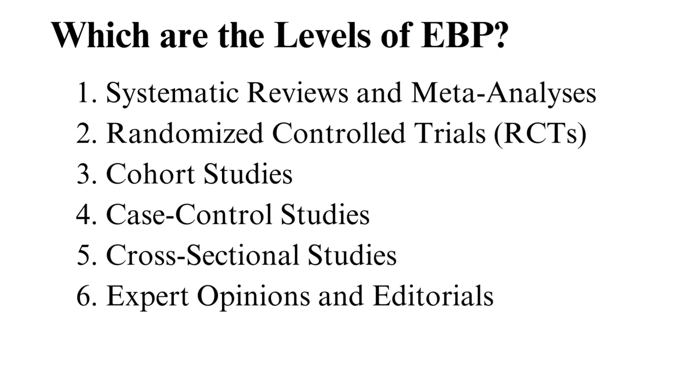6. Expert opinions and editorials. Its evidence is acquired from the experts' opinions, commentaries or recommendations, and consensus viewpoints. They provide insights and hypotheses, but should always be interpreted and applied cautiously.